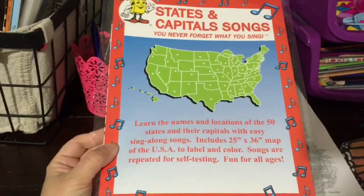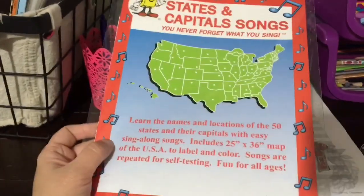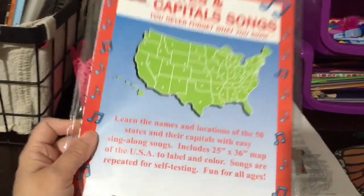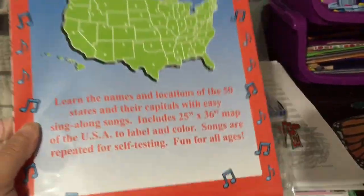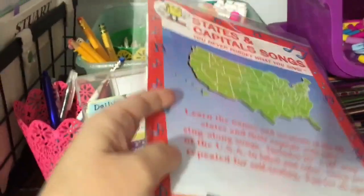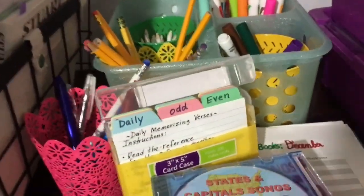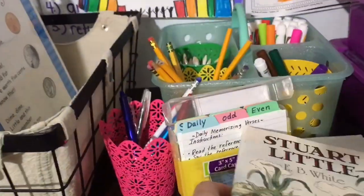It's very catchy, and it goes all around the states, and it goes by region. And there's a catchy tune for the states, and that's how we learn the states. So I really highly recommend this. It's so much fun, and the states and capitals really stick when you're singing them. So that has been fun for geography. We just finished up Charlotte's Web, and we are on to Stuart Little as our read aloud. We're really enjoying that so far.